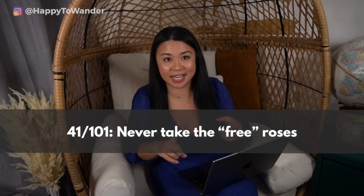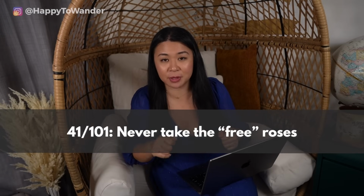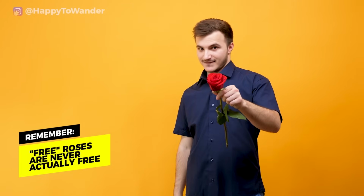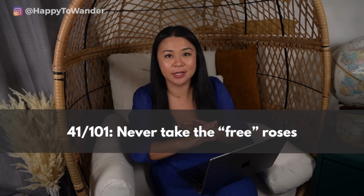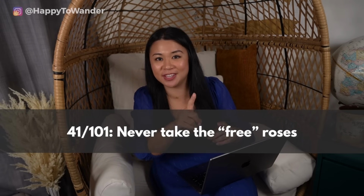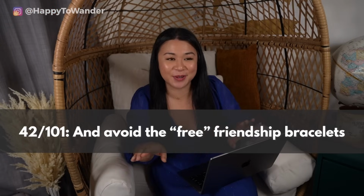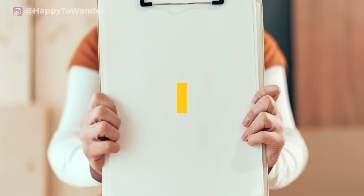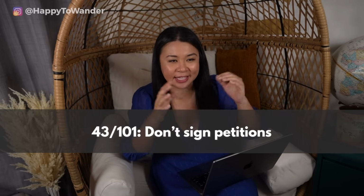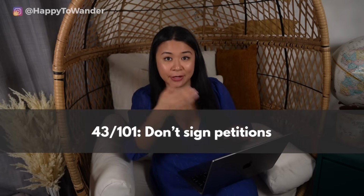You should also never take anything that's supposedly free. A really common one is roses. You'll have people come up to you, give you a rose, like, welcome, it's free, take it. But what they'll do is they'll end up asking either your travel buddy for money or they'll ask you for a donation or something. So don't take anything that's free. And most certainly, if someone's trying to put a friendship bracelet on your wrist, don't do that. It's a trap, run. On that note, also don't sign any petitions. And if you're wondering the best way to get these scammers off your back, it's honestly just to ignore them. Don't engage with them at all, ignore and walk away.